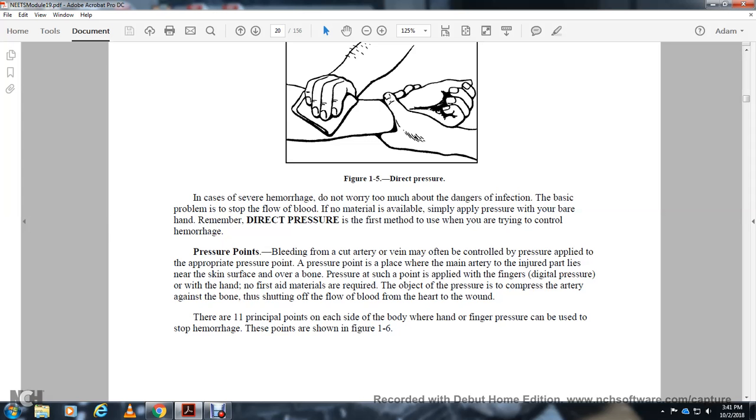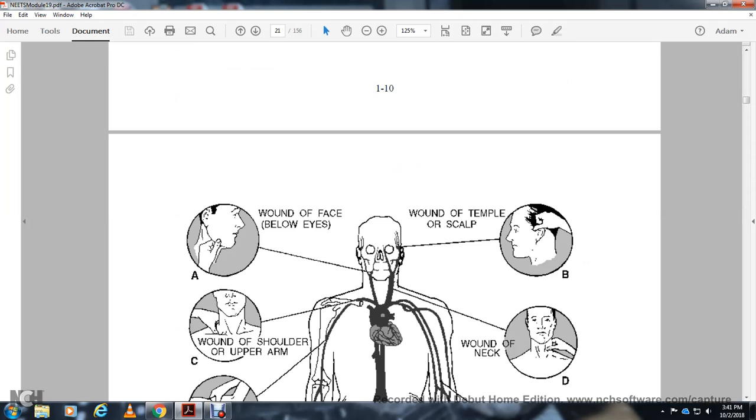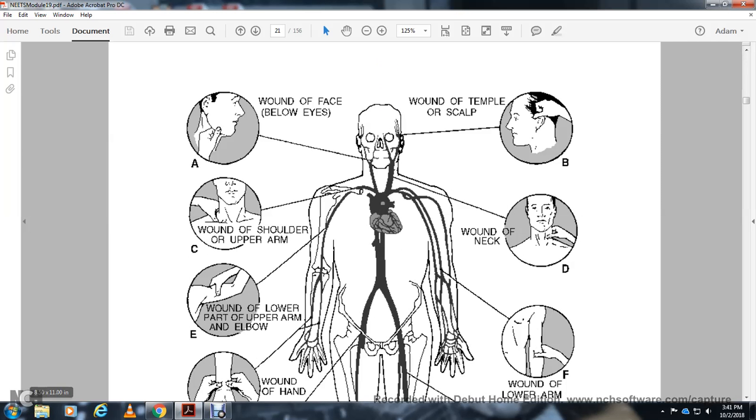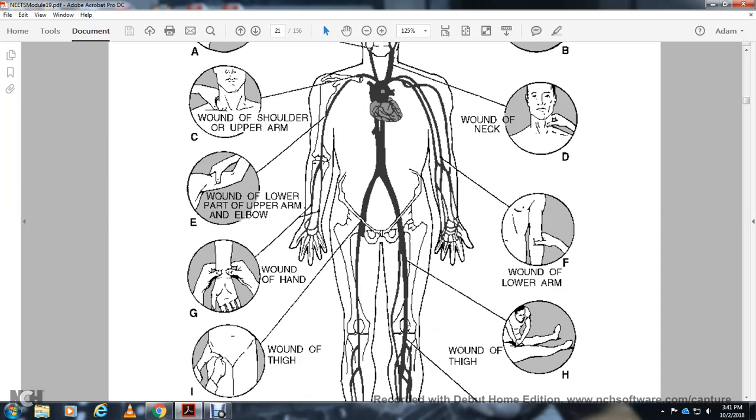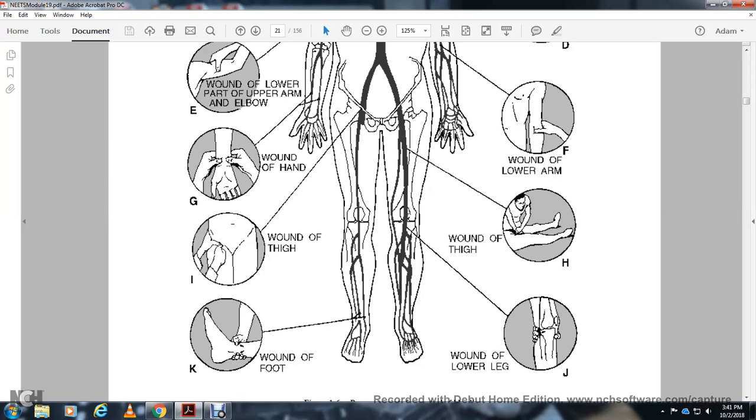There are 11 principal points on each side of the body where hand and finger pressure can be used to stop hemorrhage. These points are shown in Figure 1-6. They cover wounds of the face, the temple and scalp, the shoulder and upper arm, the neck, the lower arm, the hand, the thigh, the lower leg, and the foot.